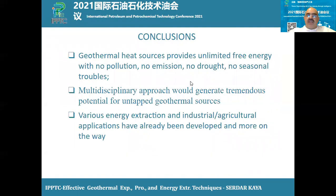So as a conclusion, I say geothermal heat sources provide unlimited free energy with almost no pollution, no emission, and there is no problem of drought or seasonal availability, which is the sustainability of this investment ensuring the investors. Multidisciplinary approach would generate tremendous potential for untapped geothermal sources. And various energy extraction and industrial agricultural applications have already been developed, and more is on the way, as we have explored during our presentation right now.